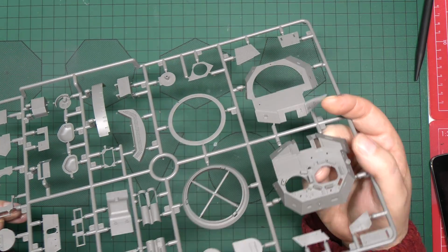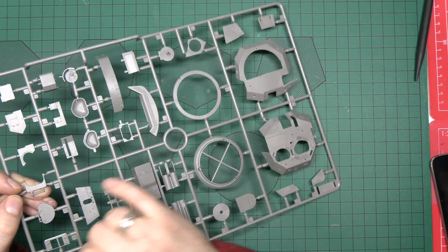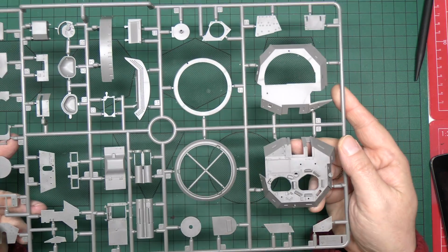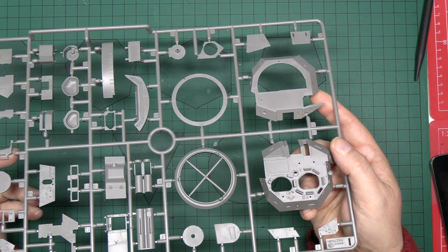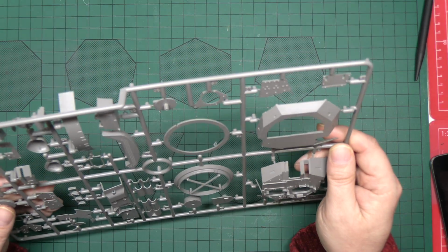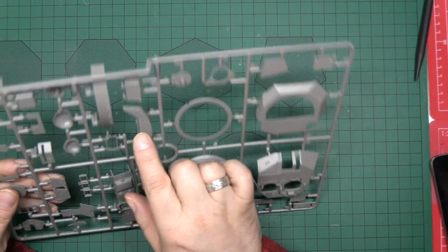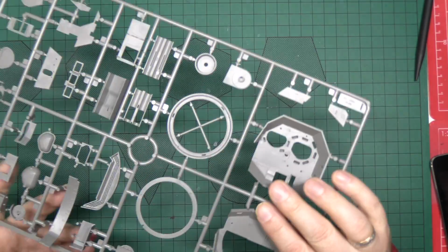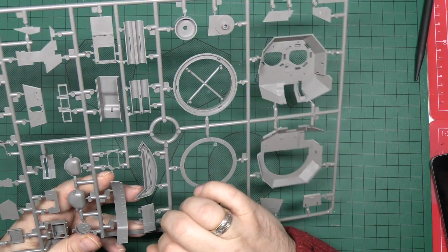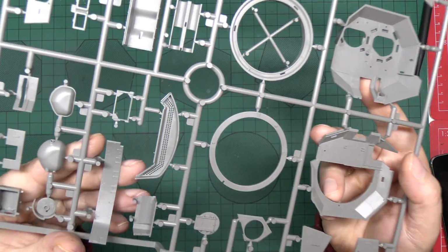More seam cleanup in places, especially around the backs of hinges and things where the two tool halves have come together. We've got some quite thick seam in one or two places, so normal sort of part cleanup. Then with this, I think it gets replaced with a 3D printed resin part, and you can see possibly why. There's a lot of ejector pins on the inside of that.